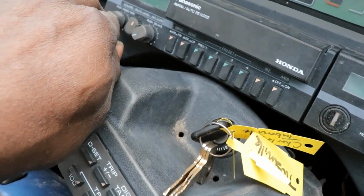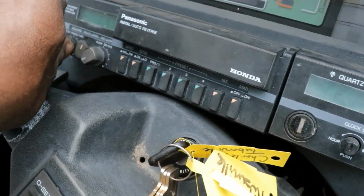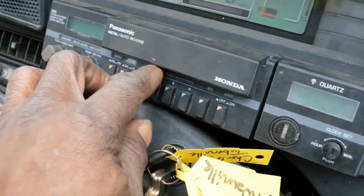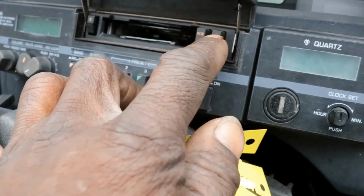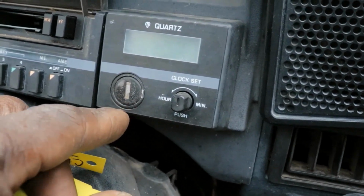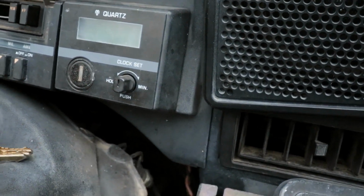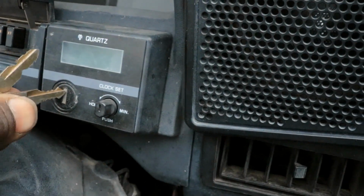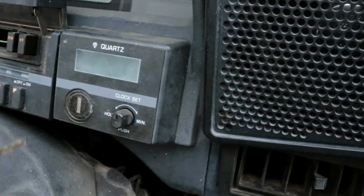Let's see, the radio. So it's got the digital dash. Yep, radio works. It's got the Panasonic metal auto reverse cassette player. I don't know if that works. It's got a clock, and for some reason it's got a switch right here where you put a key. I don't know what you're doing, locking the key? Locking the clock, or just some kind of alarm system? I mean, it's got like 45 different keys, and each key fits each luggage compartment.